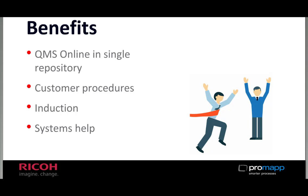And lastly, systems. We have a number of internally developed systems, and we didn't have any help from those systems there before. So what we've done is that we have built processes to describe how those systems should be used, and then we've embedded links for those processes directly into those systems.